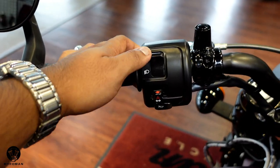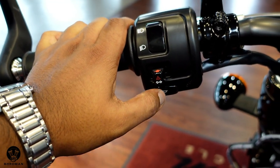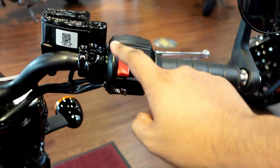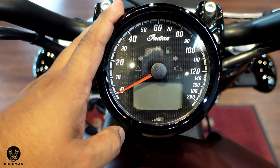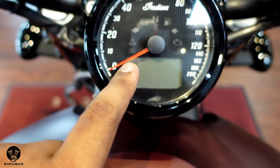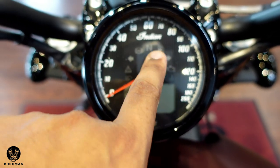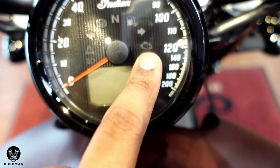For the buttons on your left-hand side, you have high beams, low beams, turn signals. You press that in, that's your hazards. Horn. On the right-hand side, round mirror again, kill switch, and your starter. You get this analog speedometer here with lights for high beams, error messages, left turn signal, ABS, neutral, fuel indicator, right turn signal, check engine light, and engine temperature.